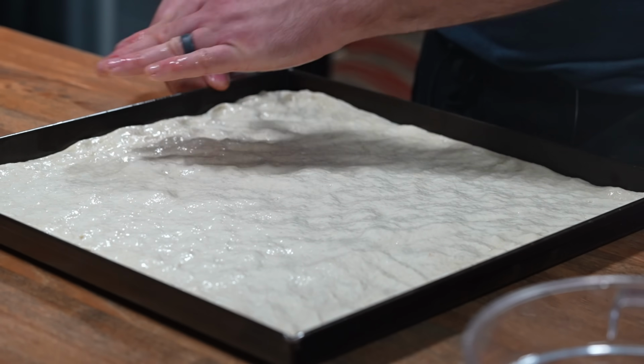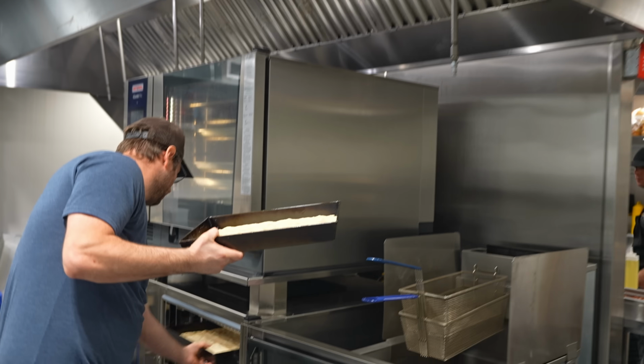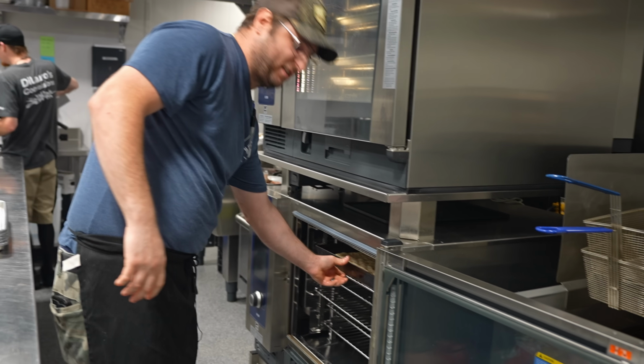And it turns out they use a very interesting method, unlike anything I had seen before. I come in the morning every day and just grab them, put them in a pan, stretch them out a little bit with a little bit of oil, put them in a proofer for about 45 minutes and let them kind of like raise up and get easy to work with.